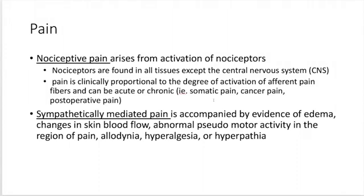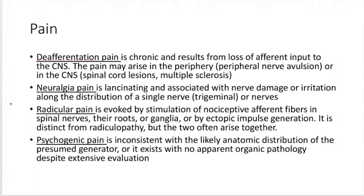Sympathetically mediated pain is usually accompanied by evidence of it. So edema, changes in skin blood flow, abnormal motor activity in the region of the pain, the allodynia, hyperalgesia, or hyperpathia. Deafferentation pain is chronic, and this results from a loss of the afferent input to the CNS. This may also arise in the periphery due to a nerve avulsion or spinal cord lesions, multiple sclerosis. Neuralgia pain or neuropathic pain: lancinating, nerve damage, irritation along that distribution. This is usually what diabetics or cancer patients with chemotherapy get. It's initiated or caused by the primary lesion in the nervous system and leads to long-term changes of that pathway, called neuroplasticity. Often described as burning, shooting, shock-like, tingling, and is characterized by increasing sensitivity to stimuli.